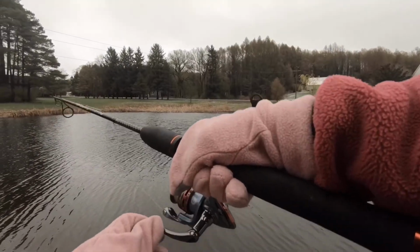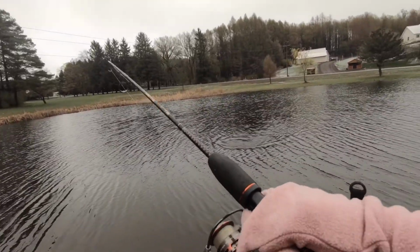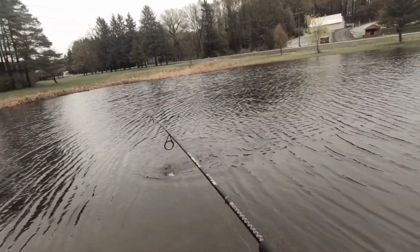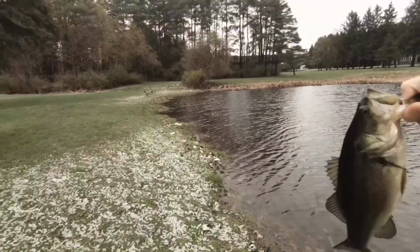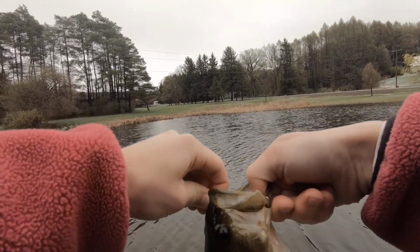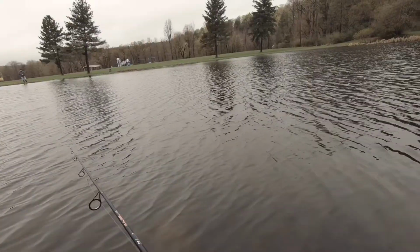There we go, fish on. Second cast. What is it? It looks like a brown trout. Oh, it's a bass. What the heck? It looks like a brown trout. That's actually a decent largemouth. That's so funny. That's my first largemouth bass of the year. Well, I certainly wasn't expecting to catch a bass today, but I'll take them.